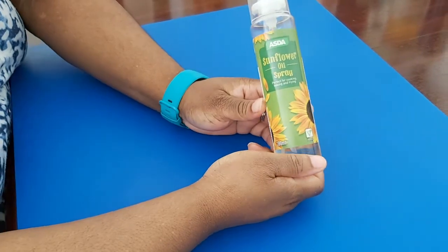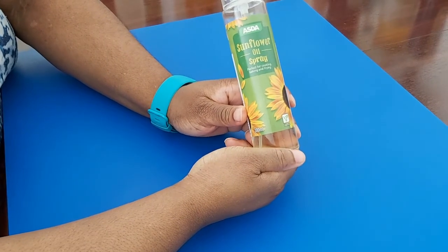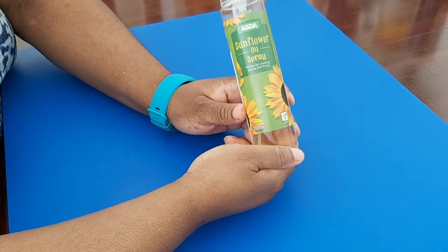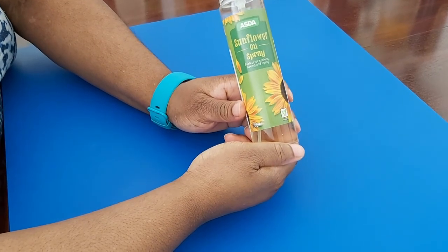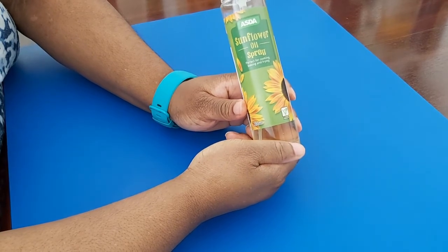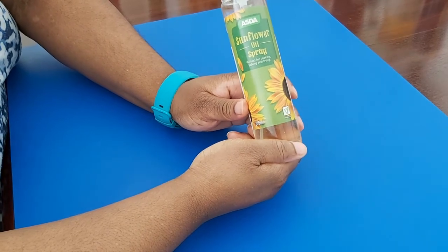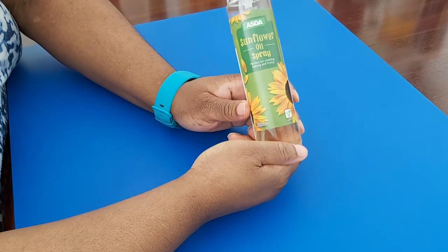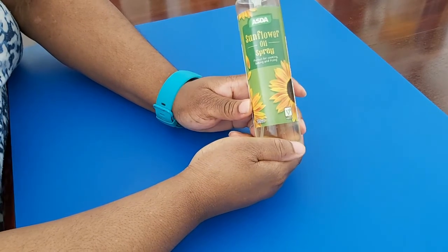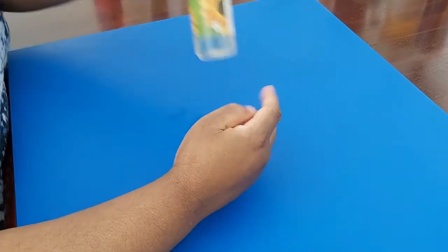So I've got this sunflower oil spray. When I'm making homemade chips or wedges, or when I'm baking a cake, I will spray some of this over the wedges or chips, and that makes it really crispy. Or when I'm baking, I'll spray the tin with this because it doesn't leave a flavour, and using oil doesn't let the edges of the cakes burn when you put them in the oven. So this is what this spray is for. I don't use this for cooking meals.